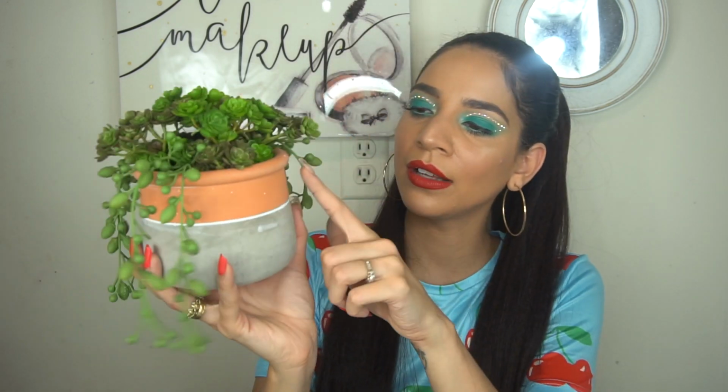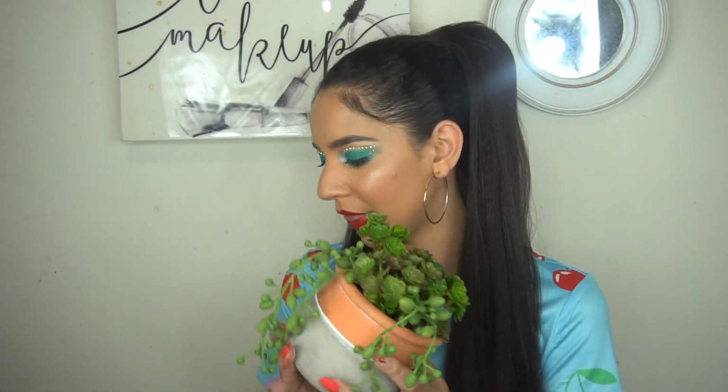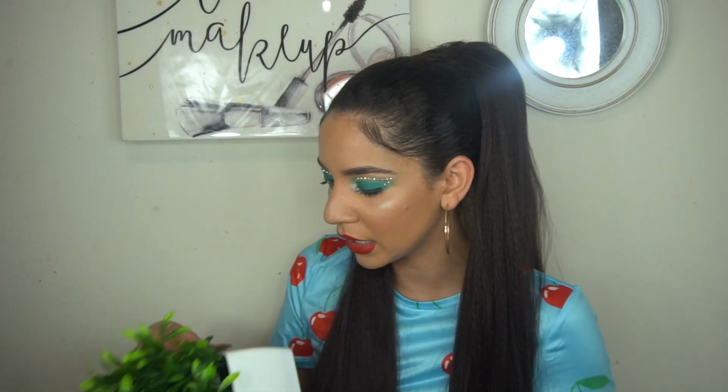So yeah, I just thought I needed like a pop of color, and since I like to play around with the woods or whatever, a terracotta with gray would look cute in the bedroom. I found these plants, so I thought it would look cute when I put the yours and mine right next to it on each side.